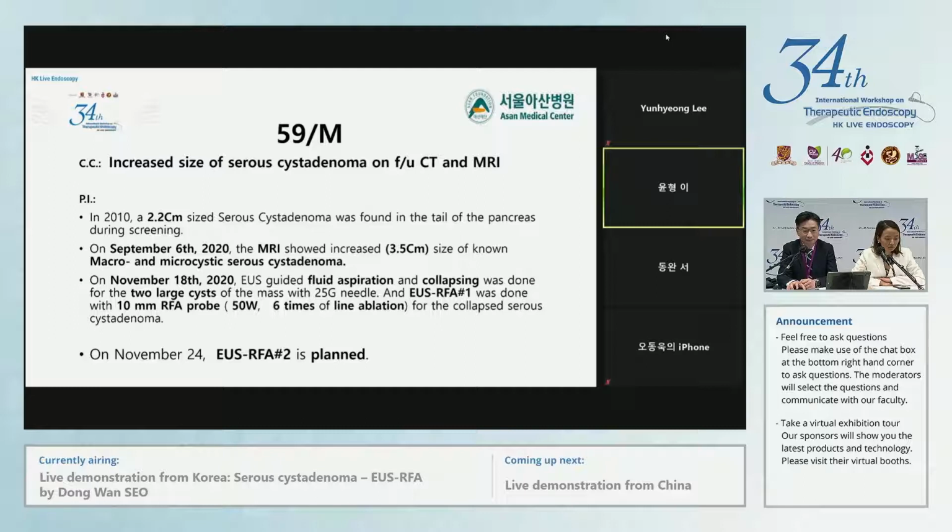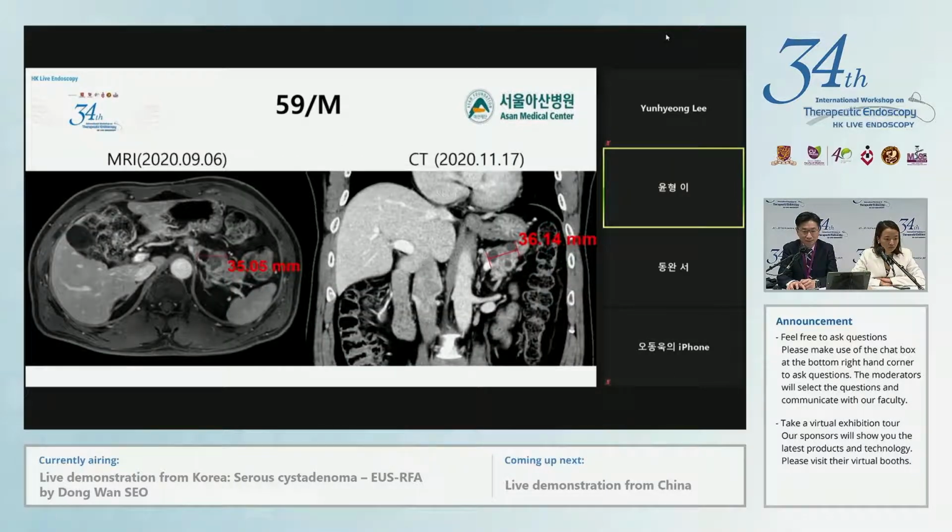On November 18, 2020, EUS-guided fluid aspiration and collapsing was done for the two large cysts of the mass with a needle, and the first session of EUS-RFA was done with a 10 millimeter RFA probe at 15 watts, 6 times. As you see in the initial image, the image shows the increased size of the region.